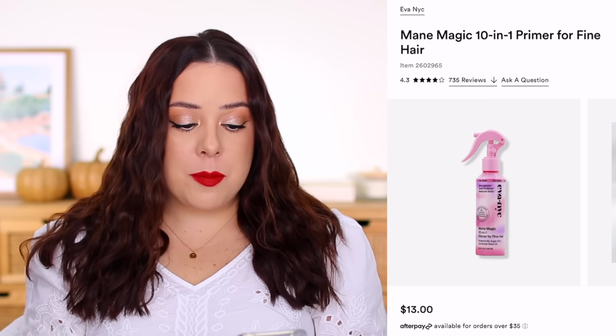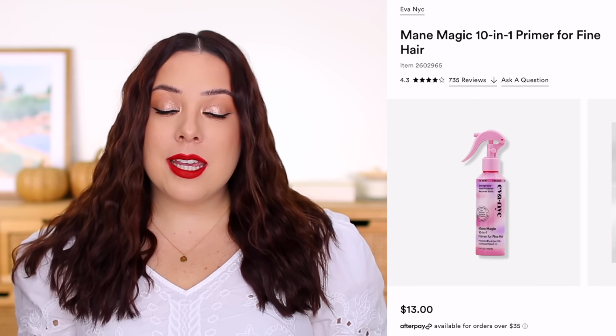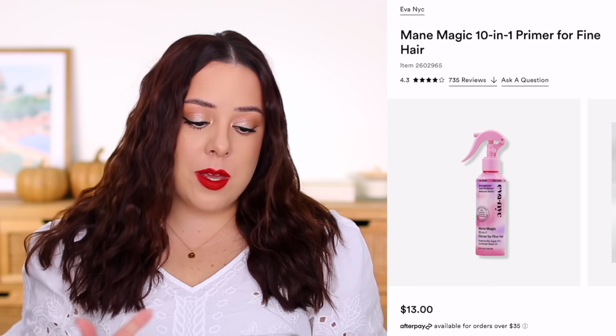I also like the Main Magic Primer, which kind of works as a heat protectant, a conditioner, a leave-in. They have two different versions: the original and one for fine hair, which I like because I find that it doesn't weigh my hair down. Their dry shampoo is nice. It's definitely more of a gentle formula in my opinion, and I really like their hair mask as well. Hask is also 40% off.